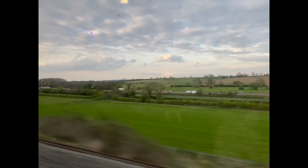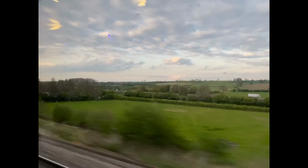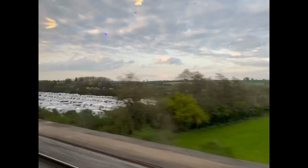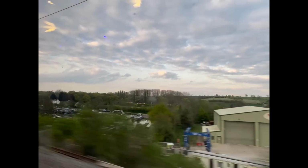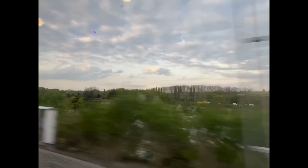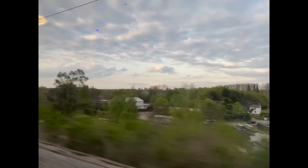As we pass over the long Buckby Wharf stretch of the West Coast Main Line, we have time to take in some amazing scenery, as well as see the M1 motorway in the background, which shows just how fast we're going compared to the car. As I always say, rails over roads.